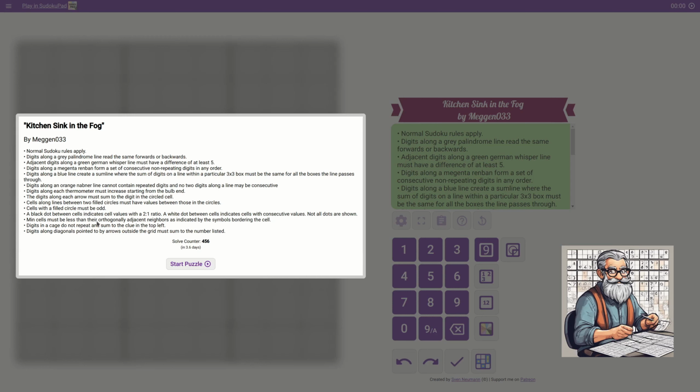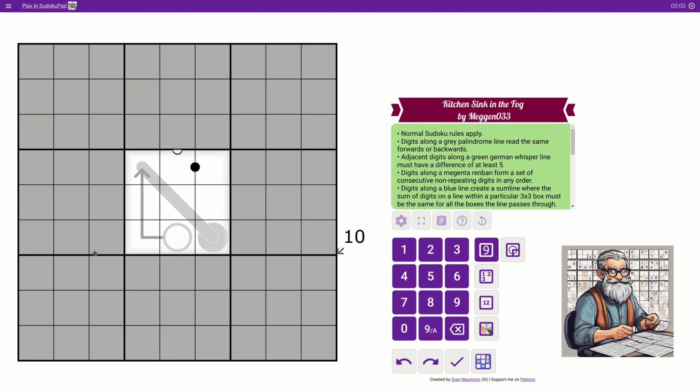Min cells must be less than their orthogonally adjacent neighbors as indicated by the symbols bordering the cell. Digits in a cage do not repeat and sum to the clue in the top left. And finally, digits along diagonals pointed to by arrows outside the grid must sum to the number listed. We will revisit all of those as we see them.